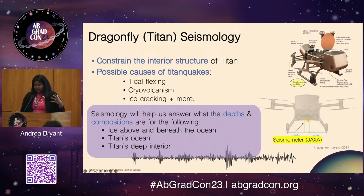Seismology, like on Earth, has helped us to understand the actual interior of Earth in very great detail, and we hope to be able to do a bit of the same on Titan. Some possible causes of Titan quakes will be tidal flexing or cryovolcanoes, and also ice cracking events of various kinds. This is, of course, not an exhaustive list. And so we'll be able to put more precise, hopefully, measurements on what's actually going on there.